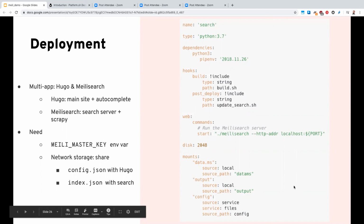But the last one on the bottom there, this config mount, you'll see that the syntax is a little bit different. Its source isn't local, and it has this service key. What this syntax is actually showing, different from a writable local mount, is a network storage mount. So like I said, our problem is I need to get the index from Hugo to the search server, and I need to get the credentials from the search server and give them to Hugo. And that's what this network storage mount does.